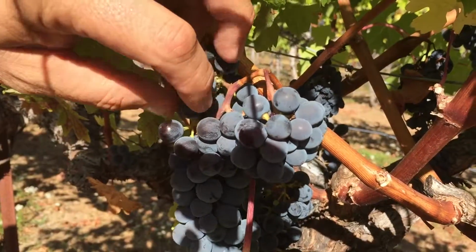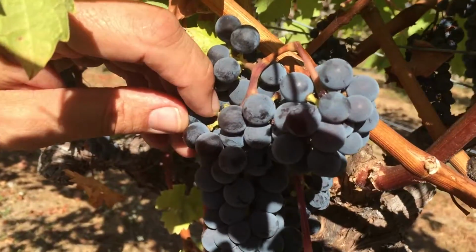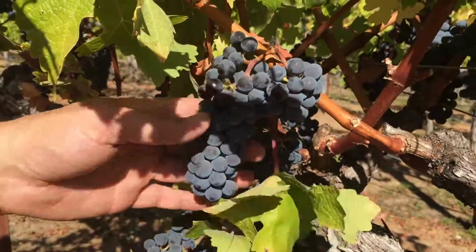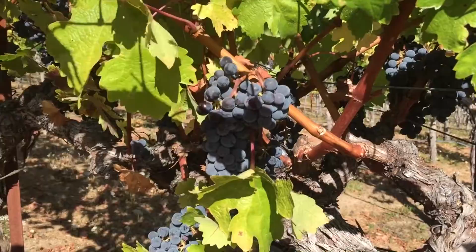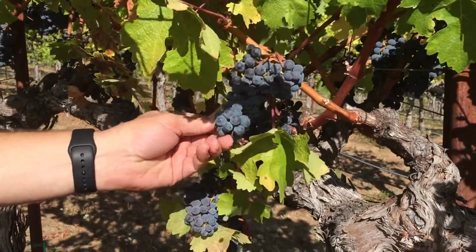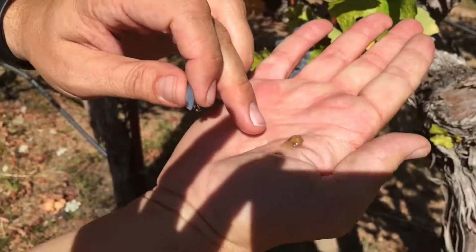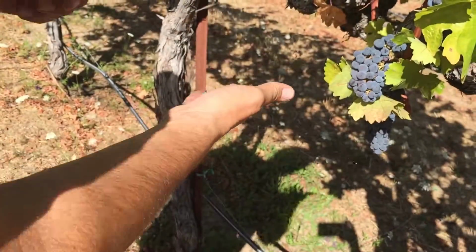And then down to the pedicel here, that's this part here that's basically attaching the berry to the rachis. So the rachis is kind of the skeleton of the cluster, and then the peduncle is what's coming off of basically right here, what's attaching to the rachis. So lignification of those, and then you'll get into lignification of the seeds. And you'll see here that there's still a little bit of green in there. It is browning, so it's getting close.